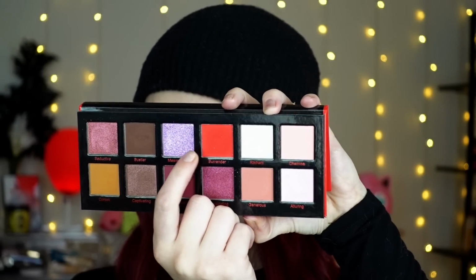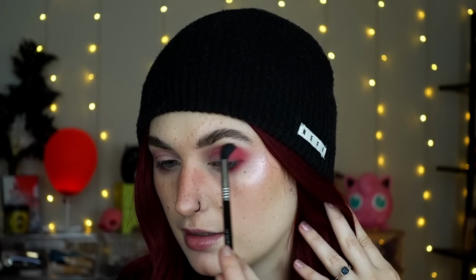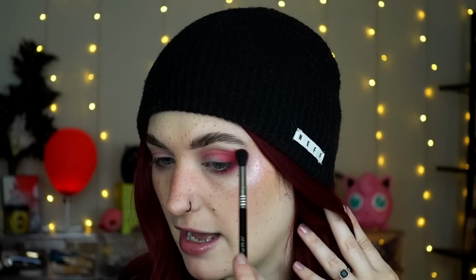Heavy lower lash line. I feel like if you're gonna do a Valentine's-y look, you gotta be dramatic with it, you know what I mean? Moving on, I wanna take Surrender. I'm gonna use a Sigma E38 for this, and similar positioning, just gonna kind of more heavily focus it in the outer corner, let it kind of scoot towards the front. Heavy lower lash line, all that good stuff. I am taking just little bits of product at a time so that it doesn't get too overkill, even though I do want this to be dramatic. I don't want it to get out of my control.